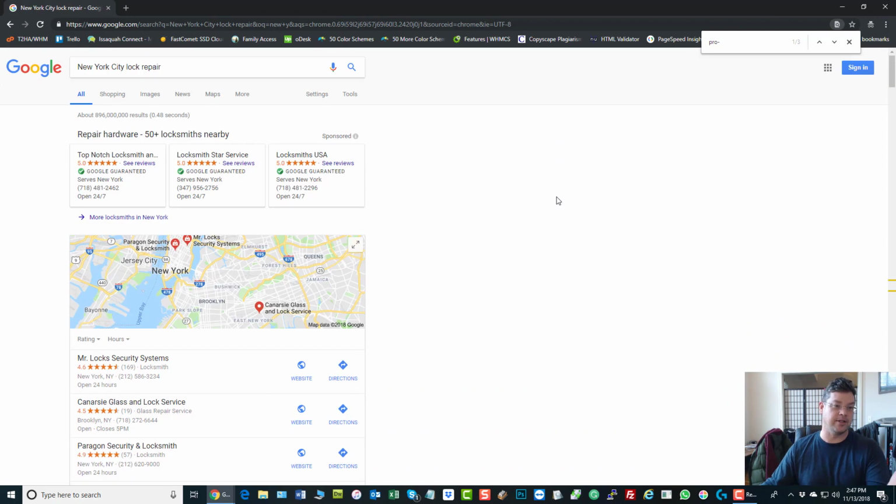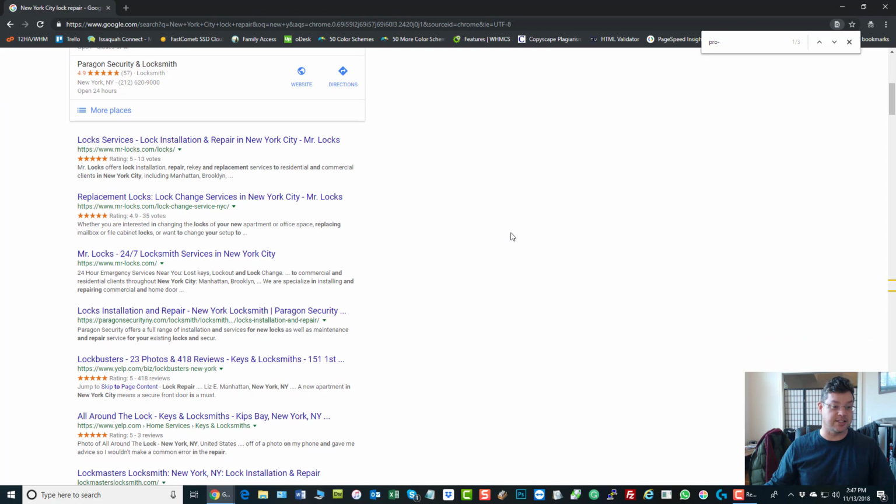Not just that, there are other reasons why the word lock and repair would show up on the same page as New and York and City, right? But the fact that he's showing up number 53 means that for all the pages that use those terms together, and that is a competitive term, lock repair. I have to type New York City lock repair because I'm in Seattle. But there you go. He's number 53 on this list organically.